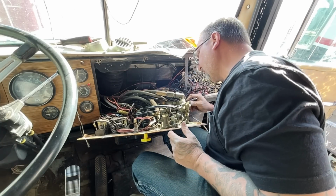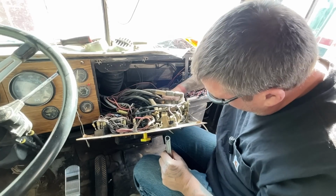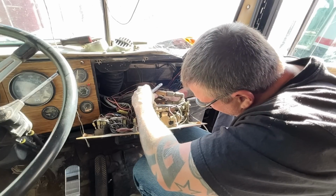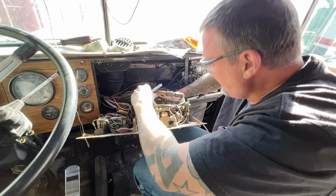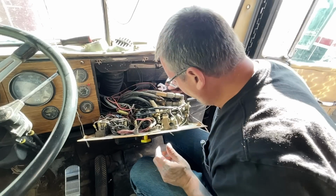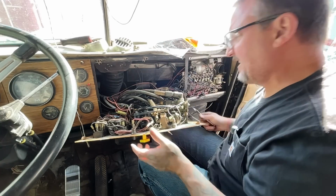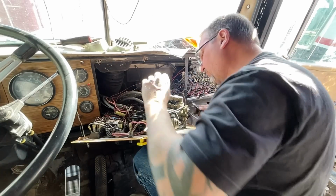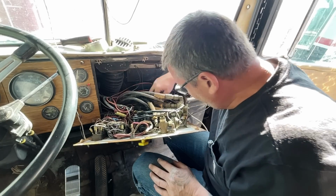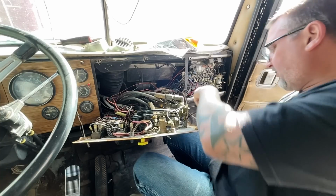And so there's three switches involved. There's an air conditioning pressure switch, an engine temperature switch, and then there's a fan solenoid. Now, they all depend on each other. So you've got normally open, normally closed, on the switches and the solenoid.